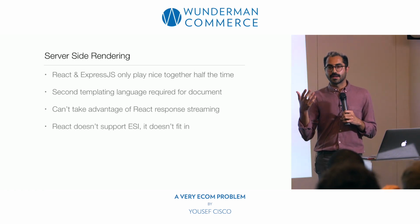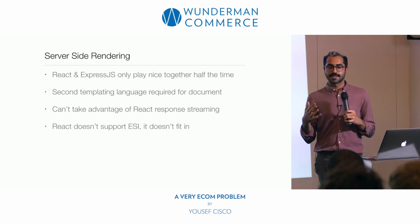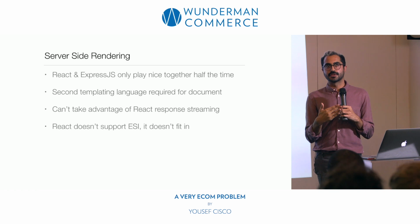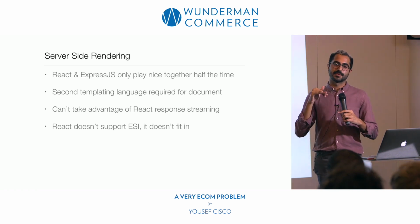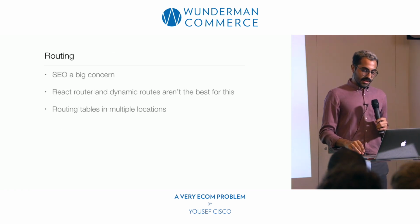Another thing is that JSX doesn't really support ESI tags, because React expects the client to render the exact same thing as the server. Obviously, if you're modifying the response coming back from the server, it's not going to match. So we had to put all ESI tags in Pug outside of React, which, you get used to it.